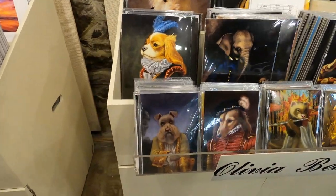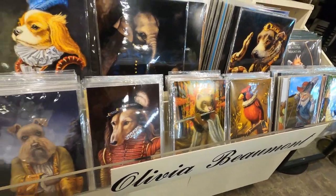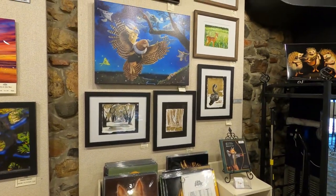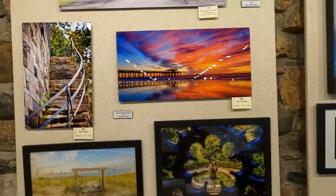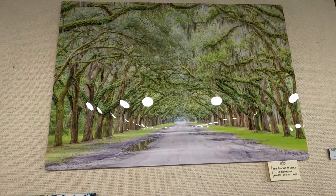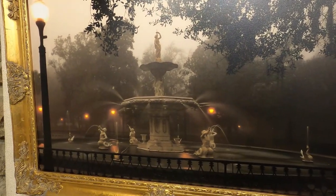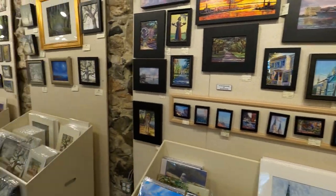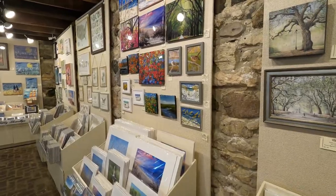Dogs, with the general dogs and conquistador dogs. That's cool. And there are scenes like that here in this city. You can see that. Very scenic when you come down here. There's a lot of pretty art in here. Beautiful.